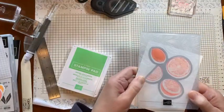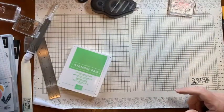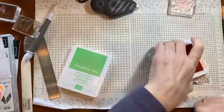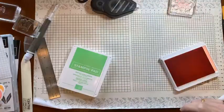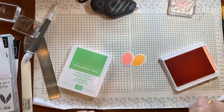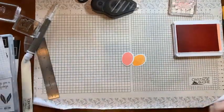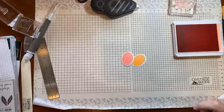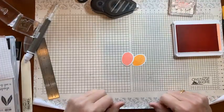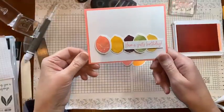And then when you run that through the embossing, you will get these separated embossed fruits. I think it's absolutely brilliant. So just a reminder of what we're doing.